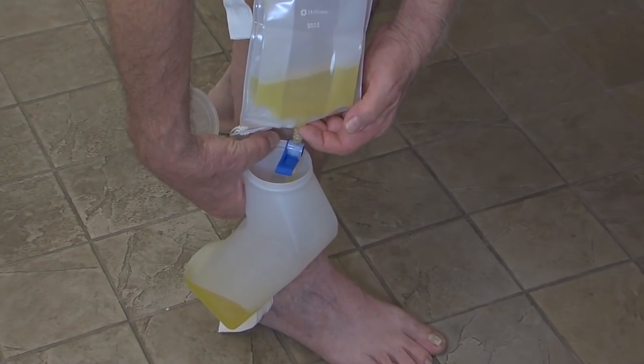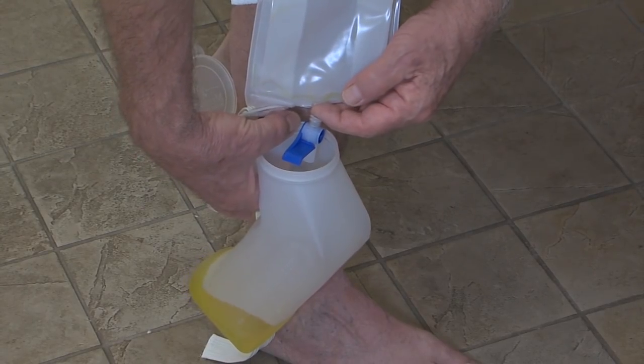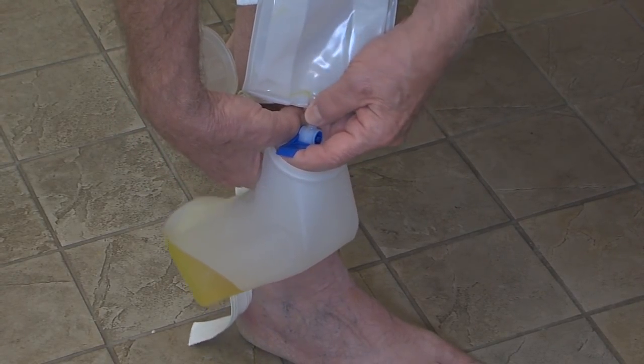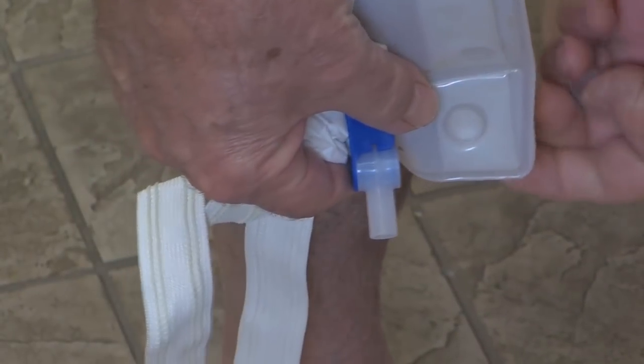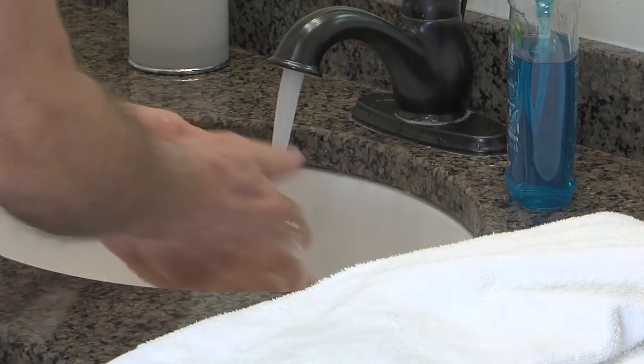If you were instructed to measure your urine, drain it into a measuring container so you can record the amount. You should also note the color and consistency of urine. To assist with the color, you may use the Hematuria scale given to you at discharge. If you do not need to measure the urine, simply drain the urine into the toilet. After the urine is drained completely, close the clamp and replace the cap. Wash your hands with soap and water.